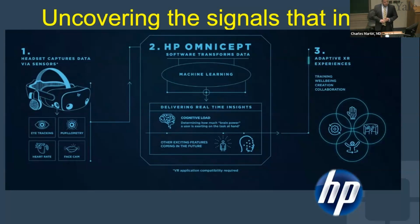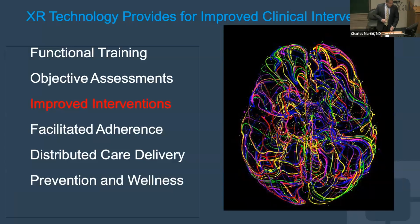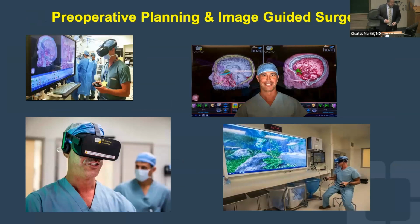So some of the engineers that we work with at HP, when you start to look at the opportunities that we have, there's so much data within the real world, as well as that feedback you get once you put on that headset, that we're not able to capture. Through these headsets in the virtual space, we could start tracking this, whether it's eye movement, excitement via pupillary reflex. There's a ton of data that you can get back and forth that we're missing. And this is just one of the ways that the company is working on it, for improved interventions.